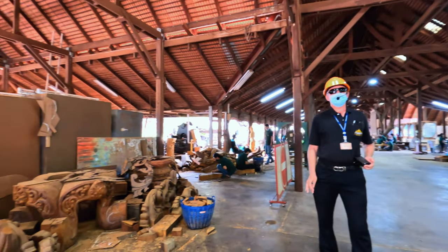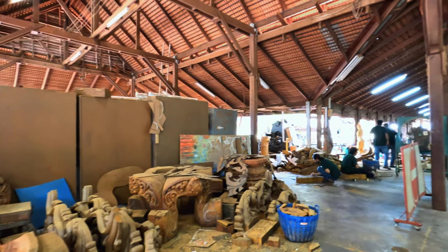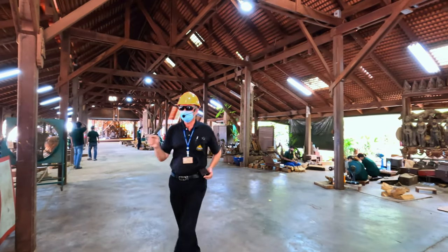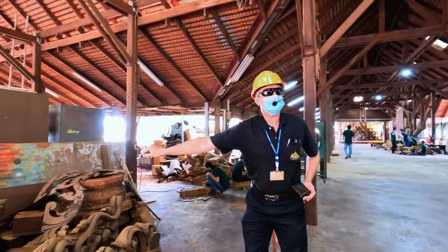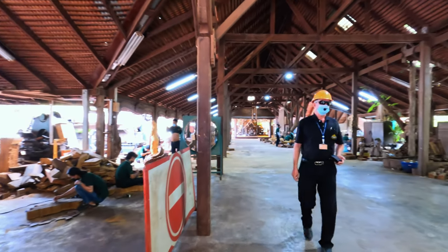Artist team, they don't study in special school. They learn this from generation to generation. Father teach his son, mother teach her daughter. One of the unique part of this project, we don't use nails. But you might see some nails. These nails is temporary. Later these nails will be removed and changed to be wooden pin and wooden wedge.